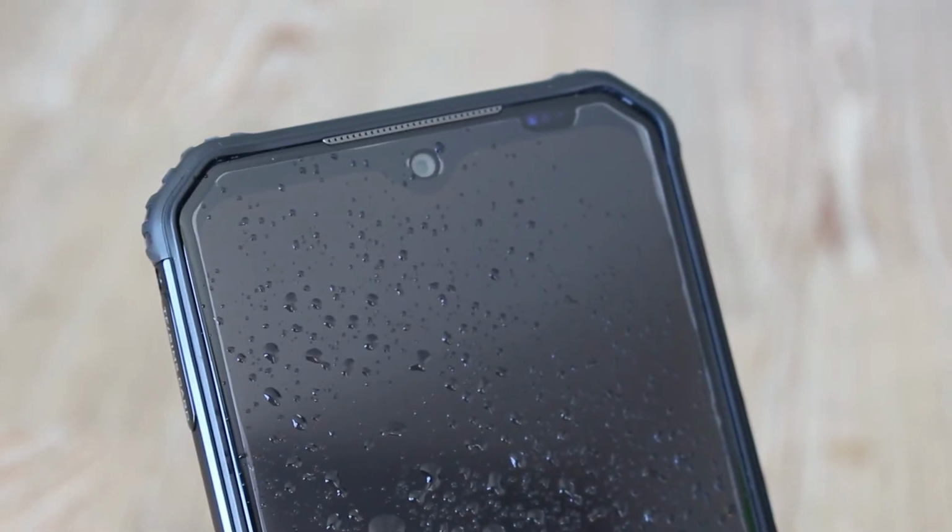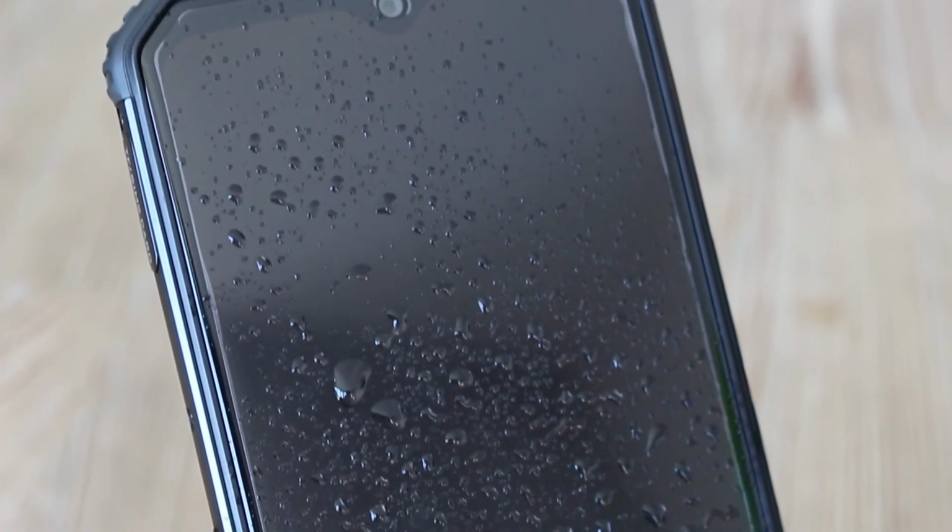Can this smartphone stand the test of performance too? Can it compete with Samsung or Apple? Let's find out in our review.